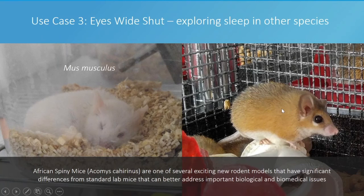It's actually closer to gerbils than mice, so it's quite evolutionarily far removed from Mus musculus, probably separated 15 to 20 million years ago. In any case, these mice are interesting models for a variety of other diseases. But the most interesting thing we found immediately was they sleep with their eyes open all the time. You can see here is a sleeping mouse.